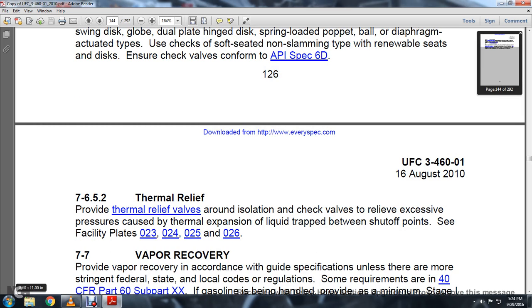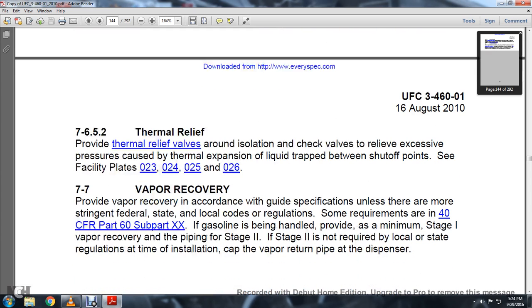7.6.5.2 Thermal relief. Provide thermal relief valves around isolation check valves to relieve the excessive pressure caused by the thermal expansion of liquid trapped between the shutoff points; see facilities plates 023, 024, 025, and 026.